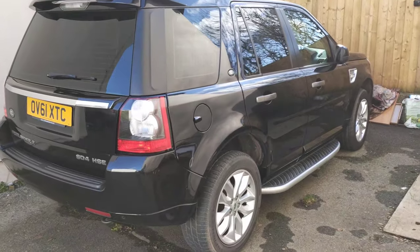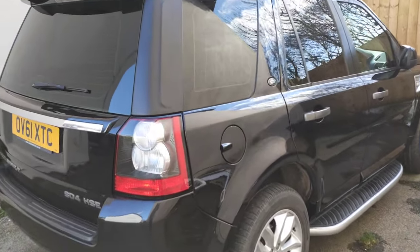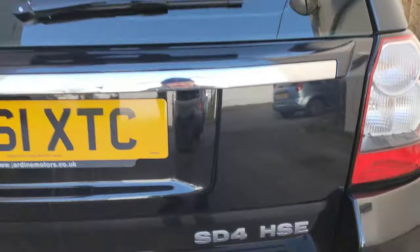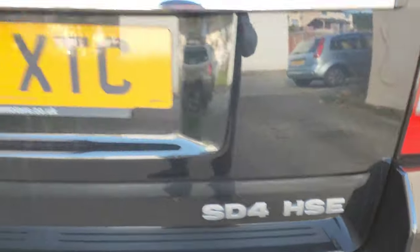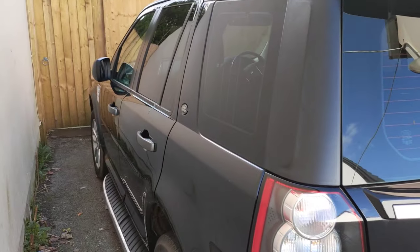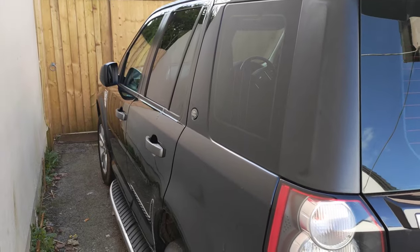As you can see, it is in pretty stunning condition. This is the top of the range. They don't get any better than this. This is the SD4 HSE Freelander 2, 190 horsepower and a 2.2 litre diesel, which I don't like diesels.